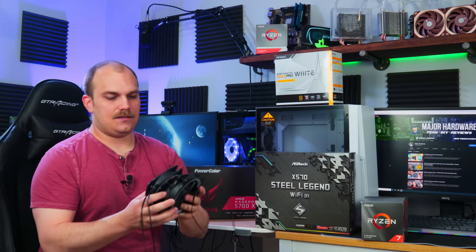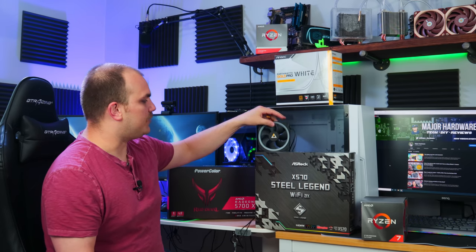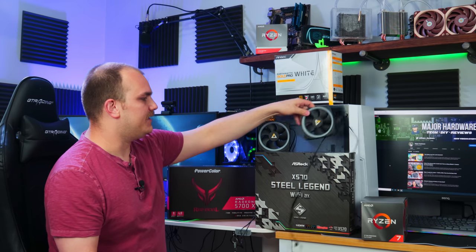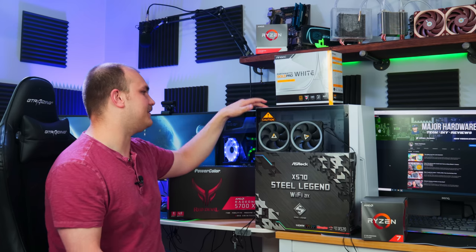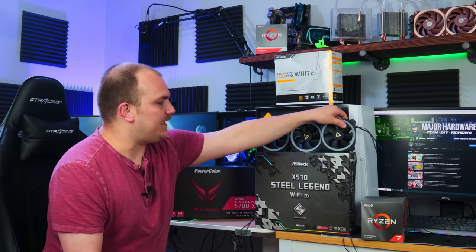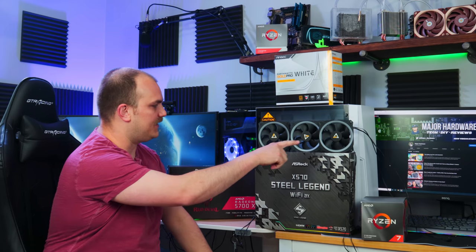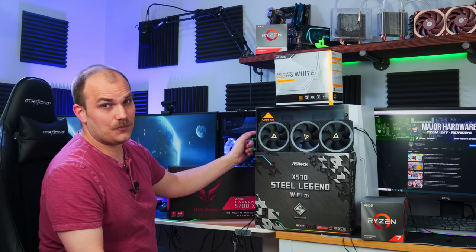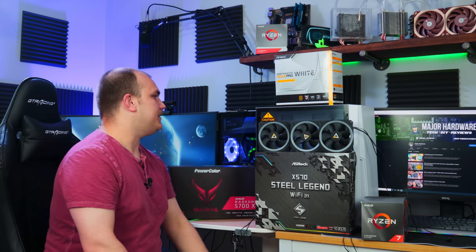So I didn't really count these as part of the build, because I actually just had these downstairs, forgot about them. These are some Antec ARGB fans. This case does come with four fans, which is pretty impressive. So you don't really need to buy any extra fans if you're gonna do this exact build. But since I had these downstairs, I'm gonna take out the one in the back that's just white, replace it with this one and the two on top, and we'll have some RGB. I'll leave the front three that come in there, because why not?